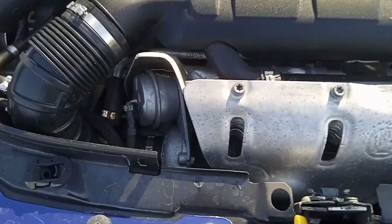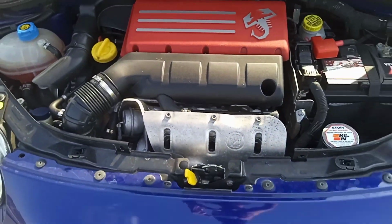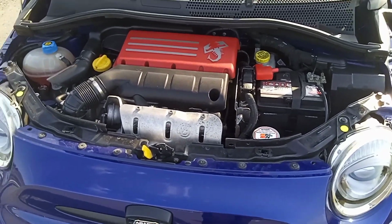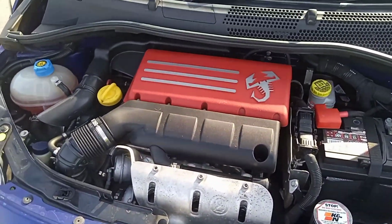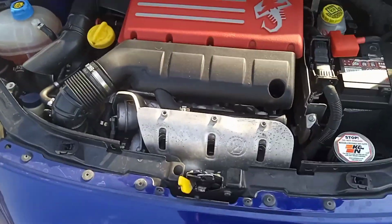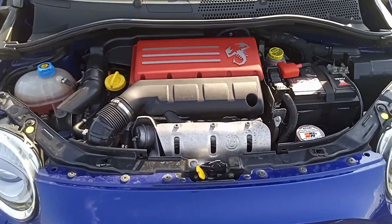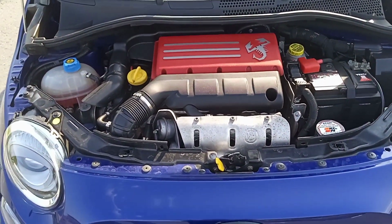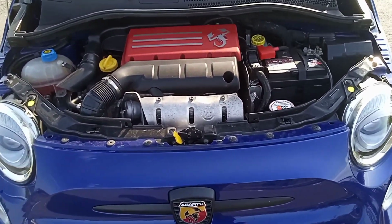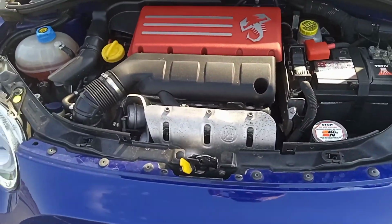Now, how about we talk about this big guy right here, and that is the IHI turbo that all of the 145s run. The Turismos and the Competiziones get a Garrett turbo to increase that power, allowing it to reach 160 and 180 bhp. But I've got to say, for a stock standard turbo, the IHI does perfectly. It is so responsive, and with a tune on it, this car came with a stage 2 as standard, which was pretty awesome to know, and it's definitely helped the turbo's responsiveness by a massive amount.